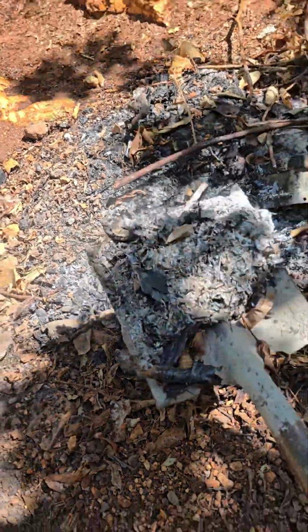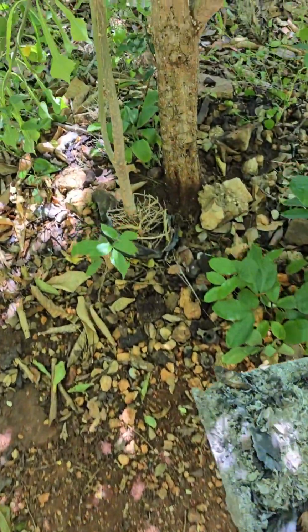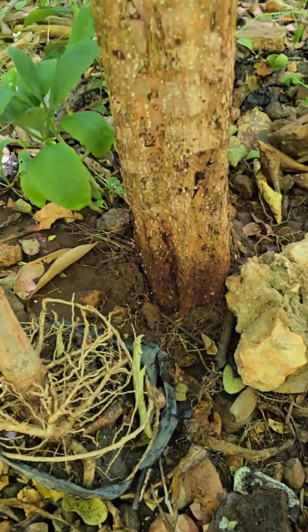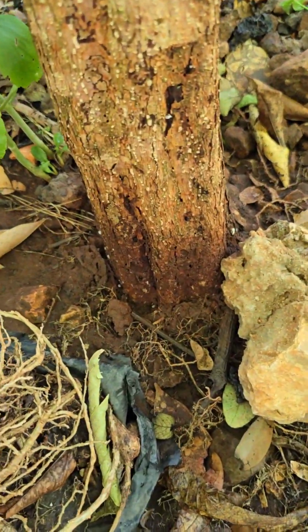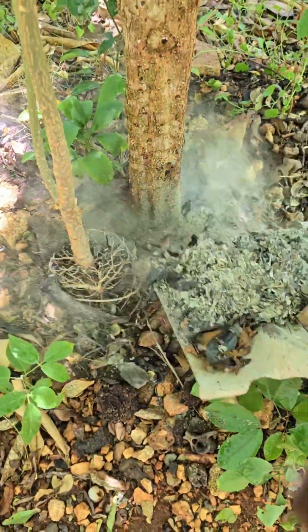Natural pest control. If you look up close to the plant, those are called duckans, you know?